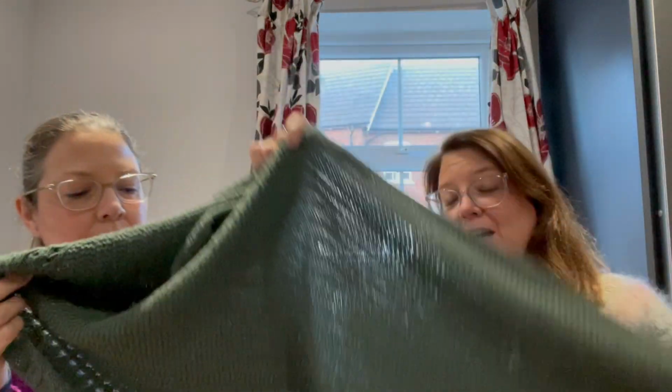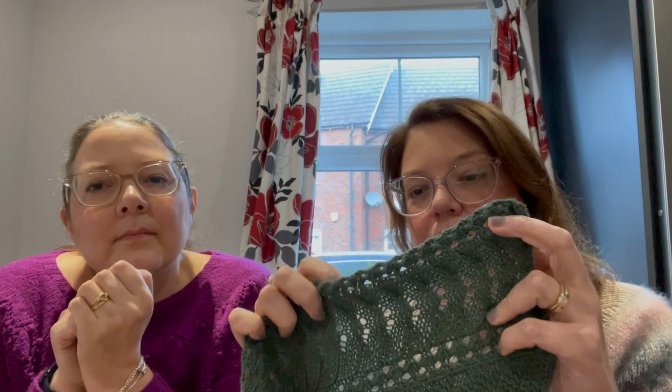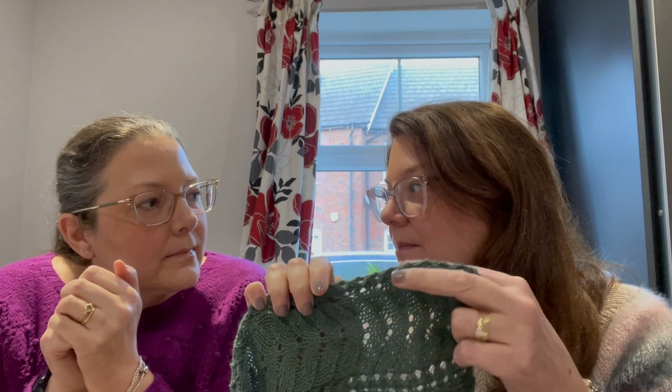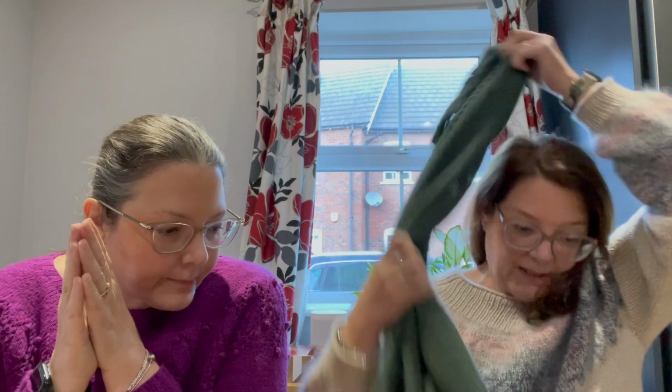I really love it because you've got this garter rib, so it's knit 3, purl 3 in a garter, and then this lovely lace pattern around the edge, which is inspired by a William Morris wallpaper, and the shawl's called Morris after my granddad Morris. So it's lovely and squishy.